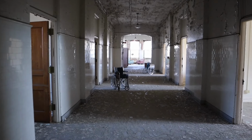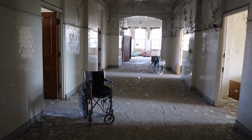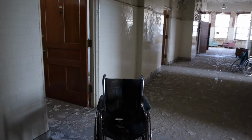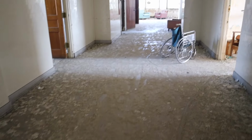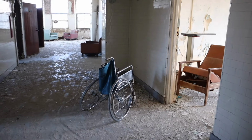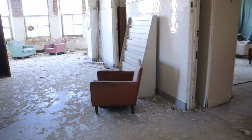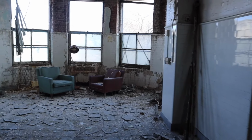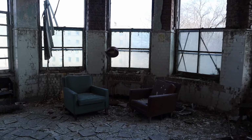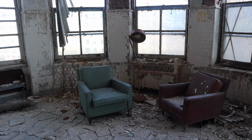Got this nice hallway right here. More wheelchairs. Which I really like. There's one there. One right here. And a perfectly lit room out here. Look at that. That's perfectly lit. There we go.